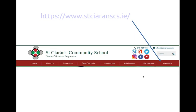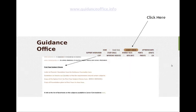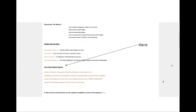First one is the guidanceoffice.info website. So if you go to the school website, St.Ciarán.cs.ie, on the right hand side, there's a link in there for guidance. So if you click on guidance, that will bring you into the school guidance website. If you look at the 3rd tab across the top, the one that you are interested in is subject choice. So all the information that may be of some benefit or help is under the subject choice section on the website. So just click on there on guidanceoffice.info. We can bring you straight to it as well.